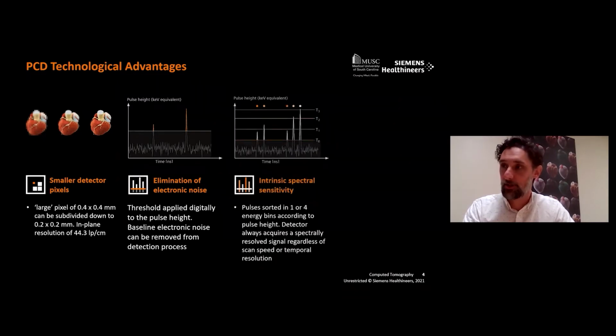The third is that we have spectral sensitivity. These pulses can be sorted into one or four energy bins, depending on what way we want to make the image. The detector always acquires the spectrally resolved signal, regardless of scan speed or temporal resolution. So it's a bit different from traditional dual energy.